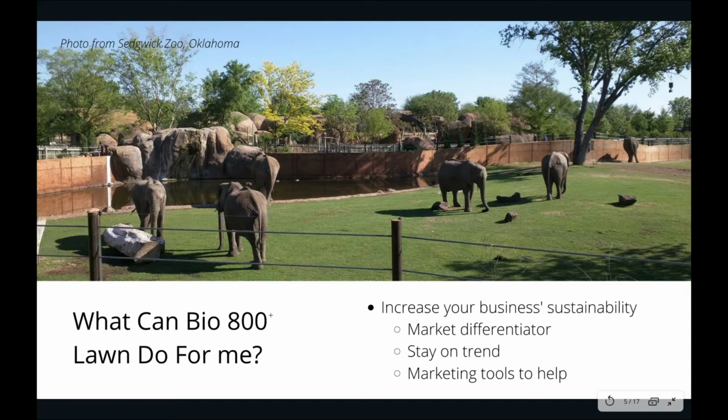But something to consider is that you have high wear and tear areas even on residential properties. If it's a corporate campus or something like that, this will really work wonders for you. If it can do this with elephants trampling on it, then humans or dogs are going to be no match for it. That's something to consider when you're looking at that picture, and it's a pretty cool story.